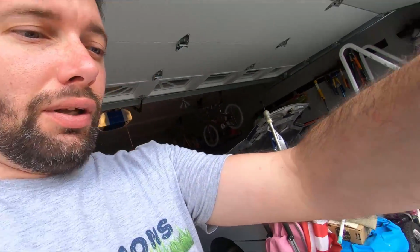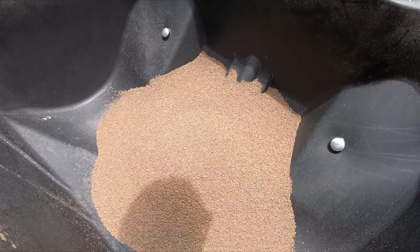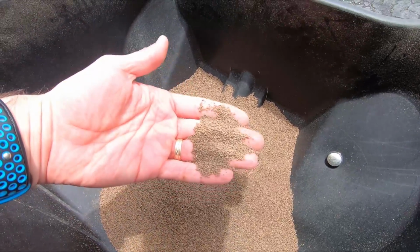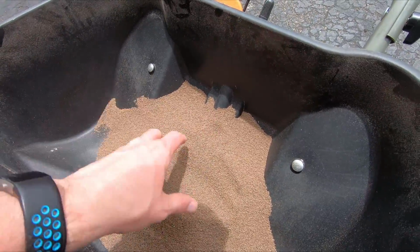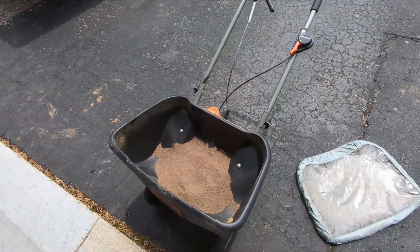Looking at this ProPEAT 1704, I now see why they compare this to XGRN, because the prill size and everything, this looks a lot like XGRN, except this is brown instead of more of a black color. Doesn't have any smell to it or anything that I can tell.